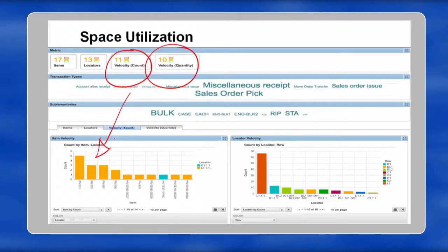And if it's too spread out across your warehouse, you have your people then flying around the warehouse and doing unoptimal things. So you want to consolidate in those cases, consolidate down to just one locator for a single item perhaps. So that's just one quick example of how space utilization could be used.